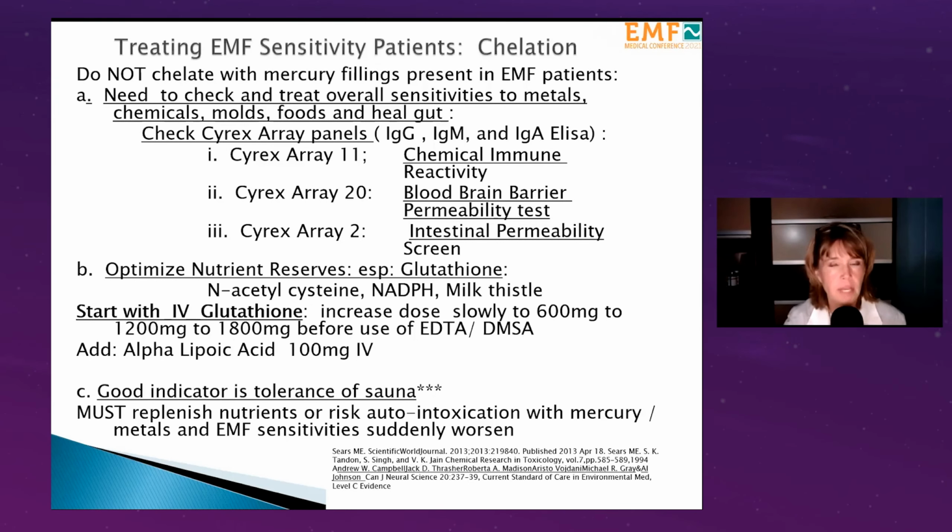I just want to talk about chelation, because chelation and EMF sensitivity is touchy. When you have to chelate a patient, which is what you want to do when they have a high amount of heavy metals, you have to be very careful. And I like what Dr. Karazian points out, and that's in the slide, that Cyrex panels can be used if you don't have access to what we do here.